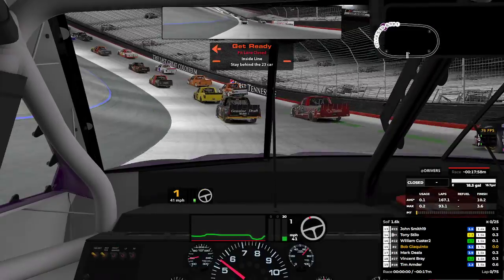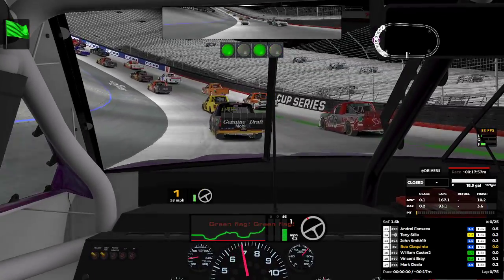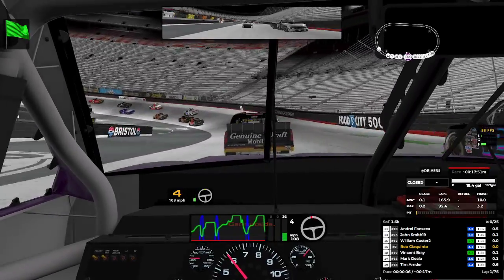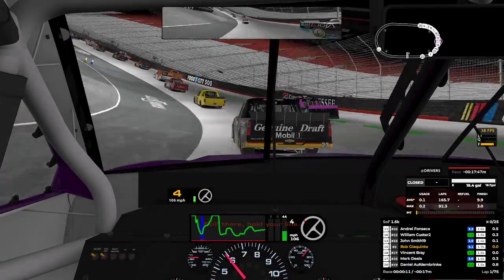I do like this 12 car. The high car is in. Nice and neat. Stay out of trouble. Green flag. Green, green, green. Car high. Car outside. Nice and easy here. Clear high. Trying not to run over the 23 here. Hold your line. Hold your line.